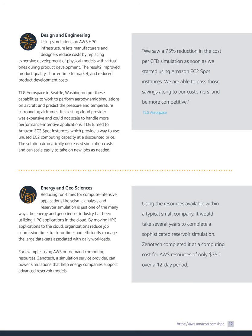Design and engineering using simulations on AWS HPC infrastructure lets manufacturers and designers reduce costs by replacing expensive development of physical models with virtual ones during product development. The result? Improved product quality, shorter time to market, and reduced product development costs.